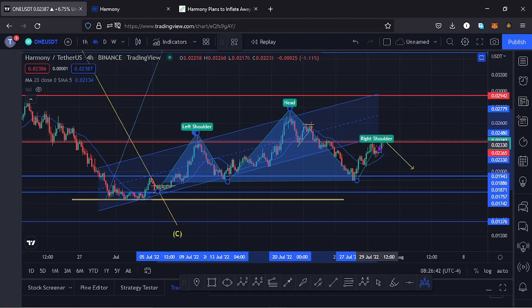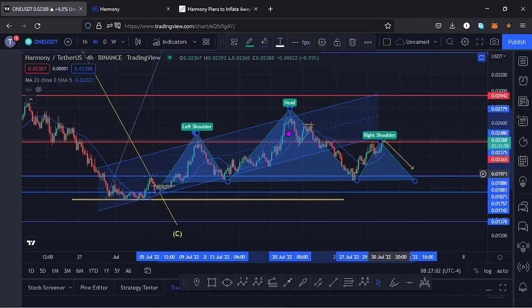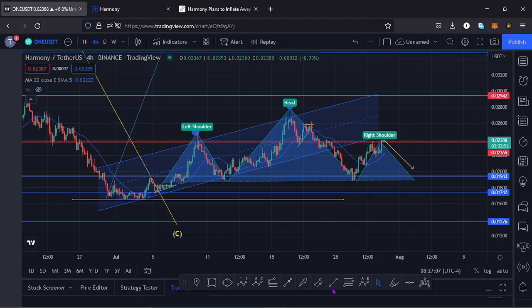Then in this movement that we are in at the moment, this is the formation of the right shoulder of that pattern, and if we do not manage to break above that key area of resistance, we get rejected and find that pullback to the lower side, that will complete that head and shoulders pattern, and this pattern normally breaks to the lower side, having the target area for that breakout as the height between the head and the neckline.